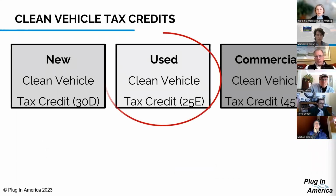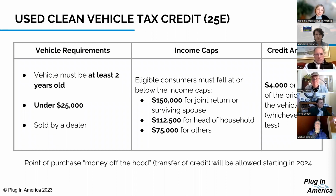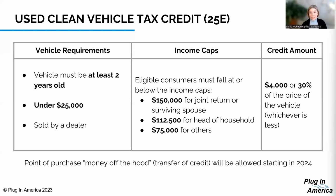So now let's look at the used EV tax credit, which just became available January 1st. The requirements for the used EV tax credit are that the vehicle must be at least 2 years old and must cost under $25,000, and it must be sold by a dealer. The purchaser has to meet income caps, and the credit amount is $4,000 or 30% of the price of the vehicle, whichever is less. There are no additional sourcing requirements for the used EV tax credit. There's no critical minerals, battery components, or final assembly requirements.